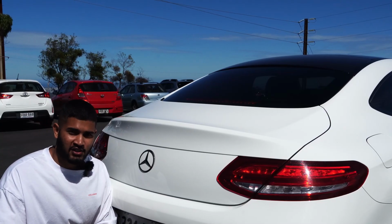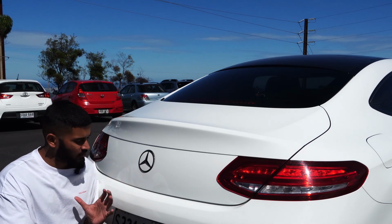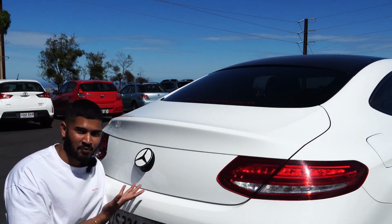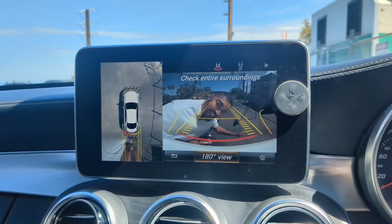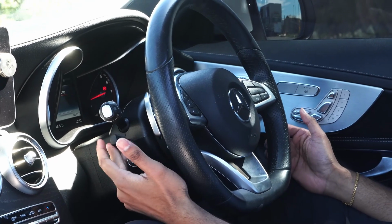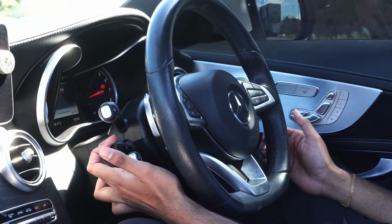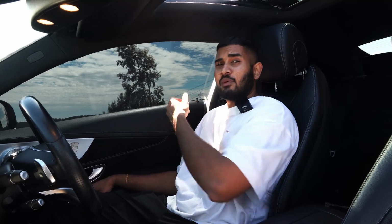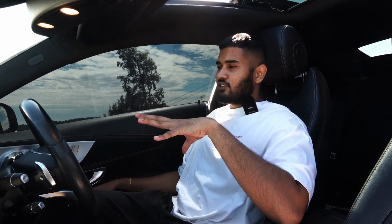Okay, here's another cool feature about this car. There is no reverse camera here, but if you put it to reverse, it pops out. This car's steering wheel is electronically adjustable via the small lever over here, and it's just a pretty cool touch, and that's just German engineering for you. Another cool touch is that this is a coupe, so reaching for the seatbelt is a bit hard, but there's a feature where if you just close the door, it pops out.